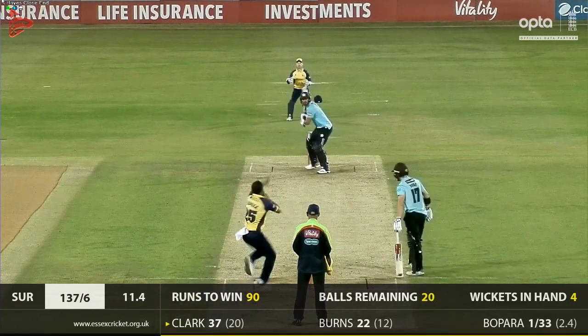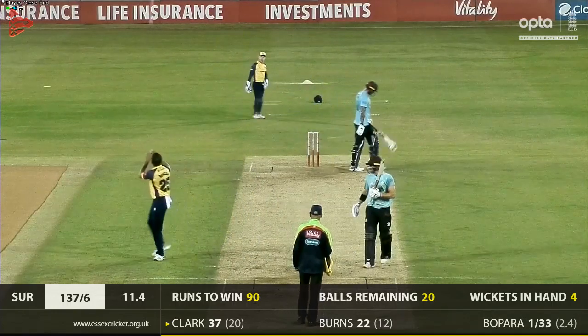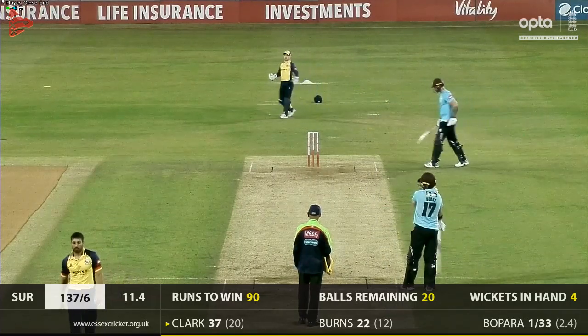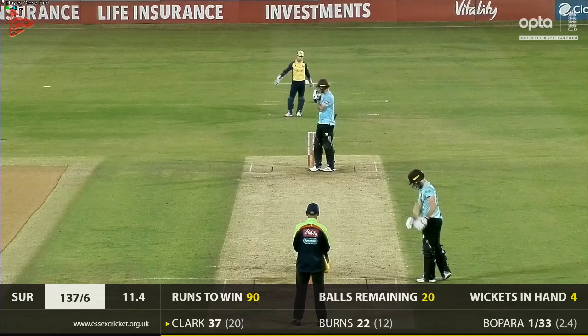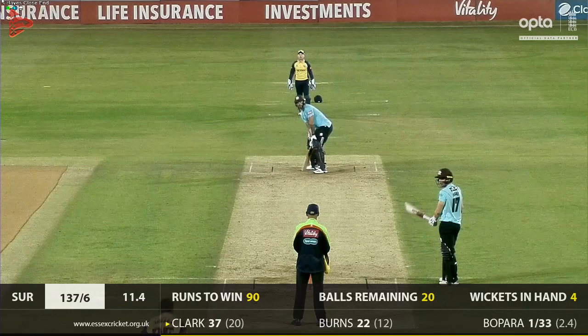Clark and Burns have done as well as they possibly could, and here Clark gives an inelegant heave, a desperate shot, plays and misses, and it goes through to Wheater, and it's 90 from 21. He knows better than me, but I'm not entirely sure why he's changed his guard. He was doing so well. He was doing well, but I feel from Surrey's point of view he should have come in higher. In fact, both of these guys probably ought to have done.